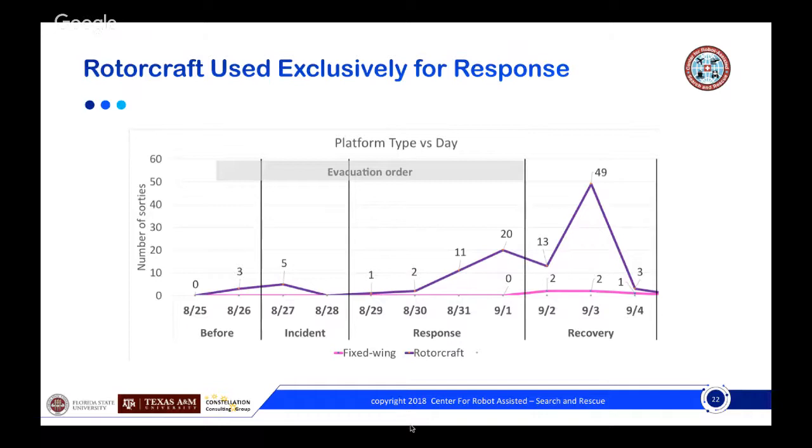Recovery is like things have settled down. We now need to get a little bit more. The responders are like, the county needs to understand more. So they started requesting things like inspecting the levees and doing these longer duration flights. So interesting, isn't it? But even so, we did a lot of that with rotorcraft. And this fixed wing have problems.